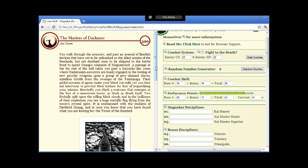You walk through the armory and past an arsenal of fiendish devices that have yet to be unleashed on the Allied armies of the Freeland, but are destined soon to be shipped to the battlefront to speed Nag's conquest of Magnamund. A passage at the far end of the hall takes you past a barracks-like room where Nadziranim sorcerers are busily engaged in the testing of new psychic weapons upon a group of gray-skinned slaves. Mindless Grolith from the swamps of Tadidzik.